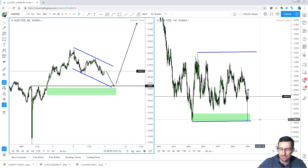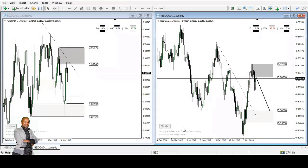All right, yeah, the next setup is going to be done by Karabo, so I'll let him explain the next setup for you guys. Good day, traders. My name is Karabo. I would like to do a quick update analysis on the NZD CAD side.